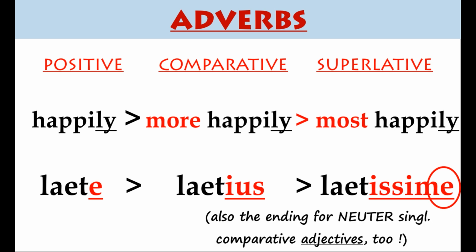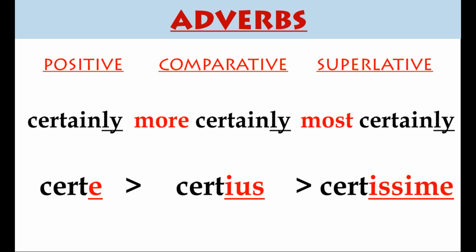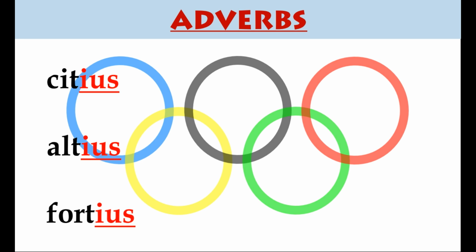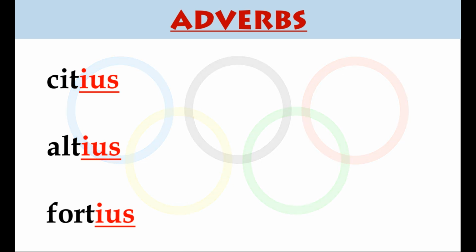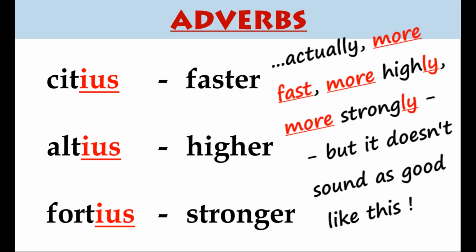Where does that come from? Well, it's not worth worrying where it comes from. It's just if you come across -ius on the end of what looks like an adjective, it might be worth thinking of it as a comparative adverb. So let's have a look at another one, shall we? Certe, certius, and certissime. There it is again. You may just have come across these in the motto for the Olympic Games. There we are, three adverbs in the comparative: faster, higher, stronger.